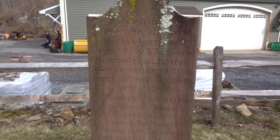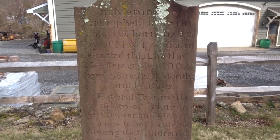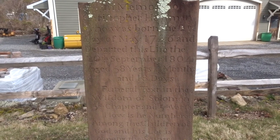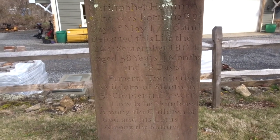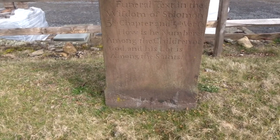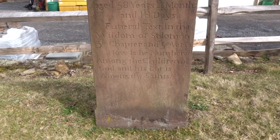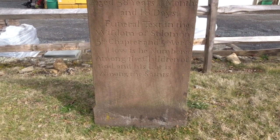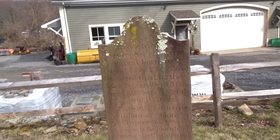In memory of Christopher, looks like Hoffman, who was born the second day of May 1746 and departed this life the 20th September 1804, aged 58 years, 4 months, and 18 days. Funeral text in the... it's hard to read. Wisdom of Solomon, 5th chapter and 5th verse: How is he numbered among the children of God, and his lot is among the saints? This one's pretty good. You could read it.